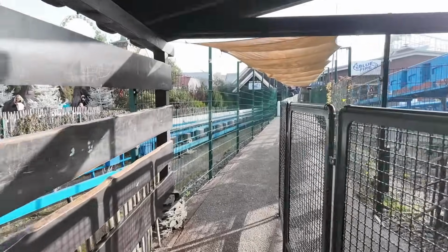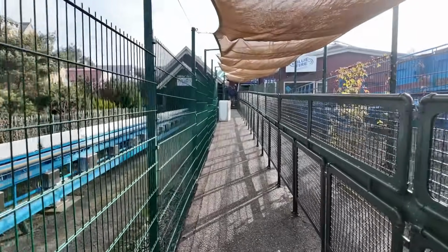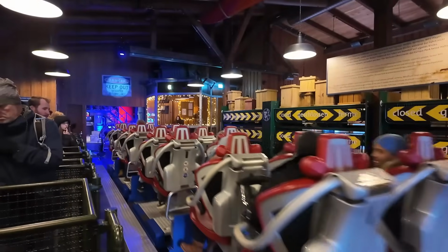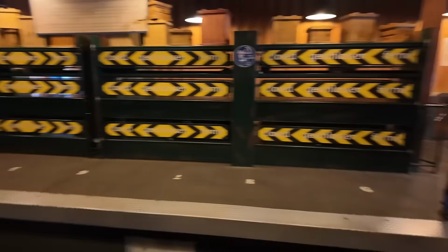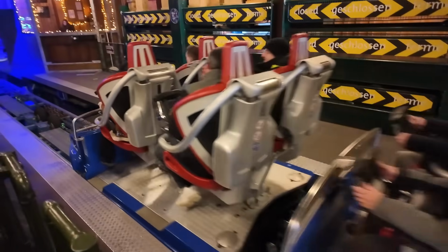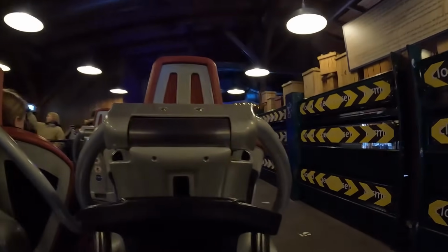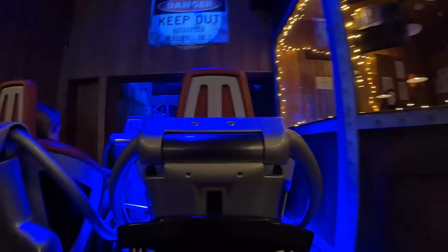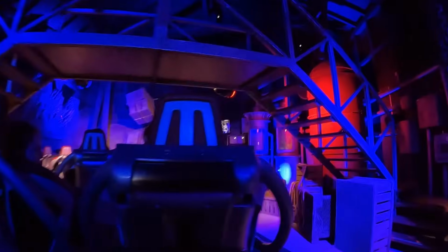I do love the camera policy here though. The fact you can use your chest-mounted GoPro, it's always great. We can take you along for the full experience. Let's go. Blue Fire Mega Coaster. And here we go, Blue Fire Mega Coaster. It's going to be a cold ride, and it's probably going to be a slow ride as well. But you know what? It's great to have all these attractions open in winter.